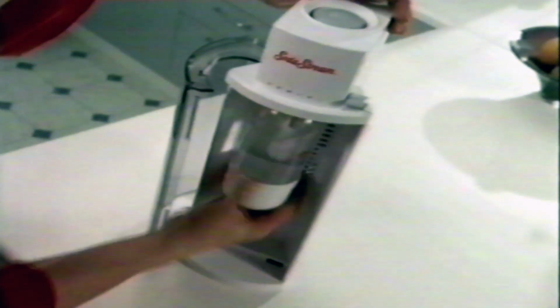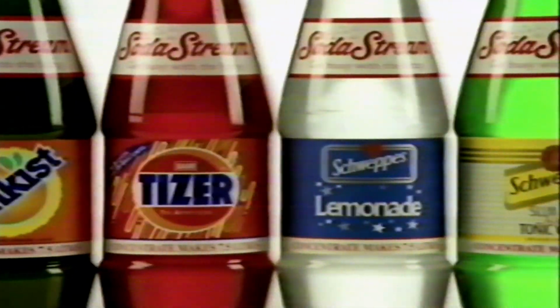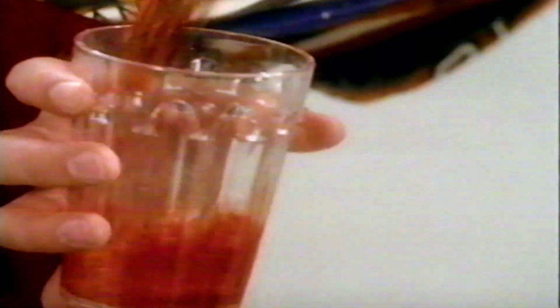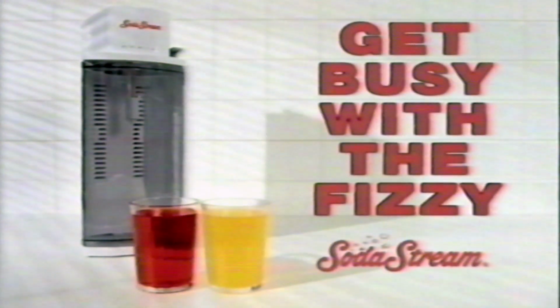So get busy with the fizzy. Create a fizzy flavor with water from the tap. Press the magic button and shake it like that. Soda Stream, so get busy with the fizzy. Cola, lemonade, cherry and orange. It's Soda Stream, so get busy with the fizzy. Make up to 1 liter of your favorite fizzy flavor. Soda Stream, get busy with the fizzy.